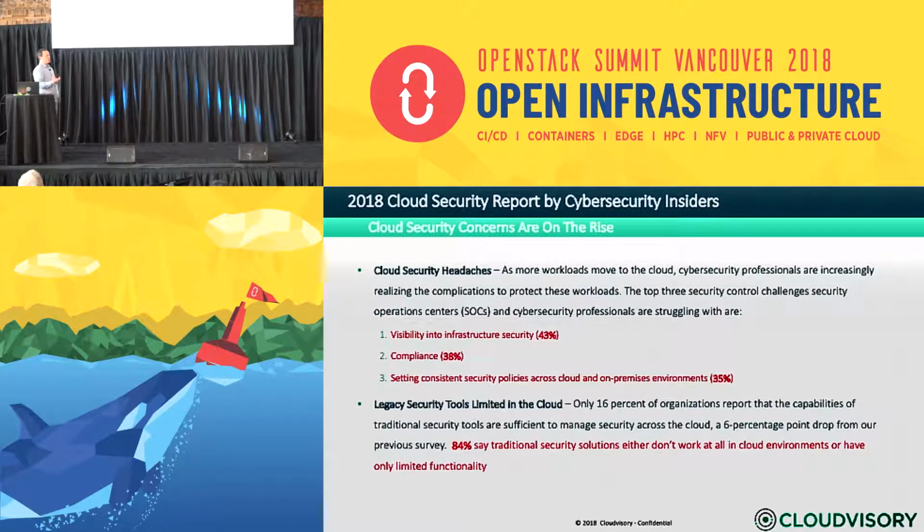Just to set the stage a little bit, there are always reports every year from Cybersecurity Insiders, and there are other ones that are similar, that talk about what the real headaches of cloud and the concerns are. And it always comes back the same. It's lack of visibility into the infrastructure. It's also compliance. How do I prove I'm compliant, and how do I sustain that compliance? And then it's how do I consistently set security controls both across my cloud resources as well as my data center. And the last piece of information here is kind of interesting, and it's been changing over the last few years, is that people are finally understanding that their traditional security tools that they're used to using in their data centers just don't work for cloud workloads. So that's an encouraging trend in understanding.